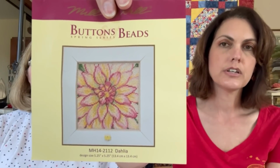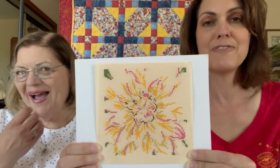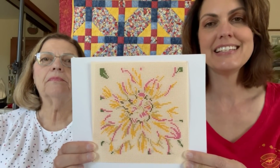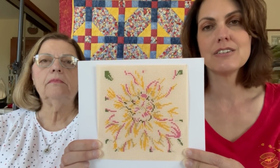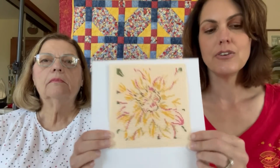This is Dahlia, a Mill Hill kit. And this one I wound up stitching 4 days on because when I went down to my cousin's, I couldn't see anything without a magnifier except for the Mill Hill kit. So I made a little bit more progress on this since you guys saw it last time. I really like that you're starting to see the outline of the flower petals. So that is coming along well. That will be going on my Girl Scout trip with me because, again, no magnifier needed. So that will be the one that I work on that week.